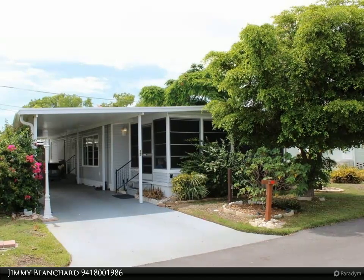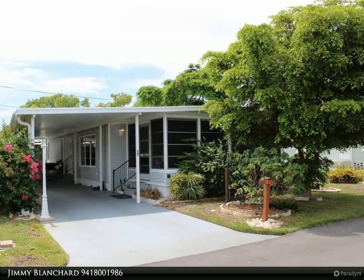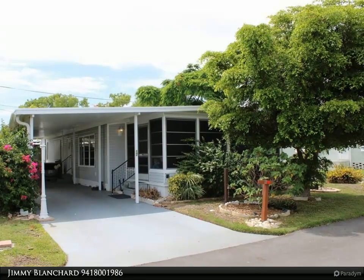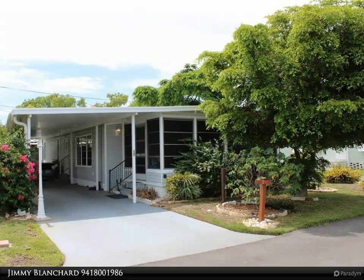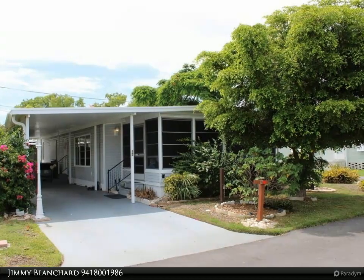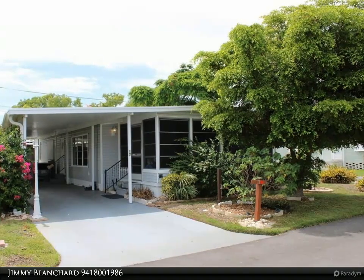Retreat to the spacious master bedroom, offering a tranquil sanctuary to unwind after a long day. Complete with a private ensuite bathroom, you'll find comfort and convenience at every turn. The second bedroom is equally inviting, perfect for guests or as a versatile space to suit your individual needs.